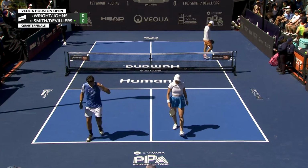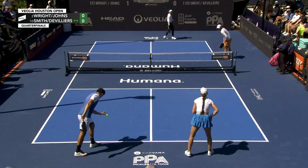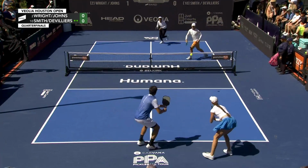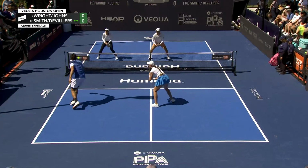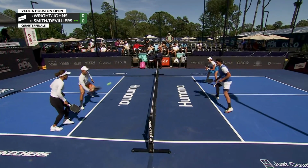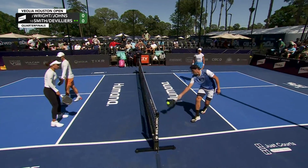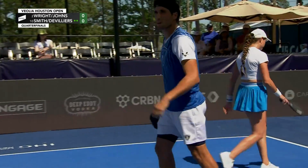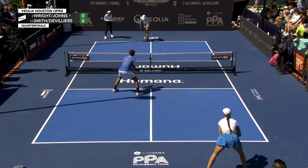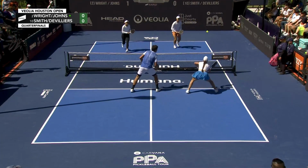Jay had a good look at it, but pushes it wide with that new Vulcan paddle of his. Yeah, and he had Etta Wright loading up with a two-handed backhand, and he went to the right side of her body, but clearly a few inches wide. Just one of those where you have to put so much height up and over, and just caught the net there. Good look at the beautiful Humana Championship court here today.